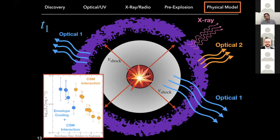And if we look at the light curve, the first light curve peak, this works really well. So we get fading cooling envelope emission and CSM interaction emission, and then rising and fading CSM emission that could power this first light curve peak. So this physical model works pretty well. And I think it's a really nice picture for a calcium-rich transient that we just had not put together as of yet because we've never observed something so young.